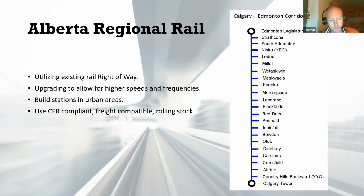Using the existing Canadian Pacific right-of-way and upgrading the track and making enhancements to the right-of-way to allow higher speeds and an increased number of trains, provide a frequent, fast, reliable, efficient, sustainable, and safe mode of transportation. In order to use the existing right-of-way, Alberta Regional Rail would use CFR-compliant, freight-compatible rolling stock, similar to what is used on Via Rail, the GO trains, and West Coast Express between Mission and Vancouver.